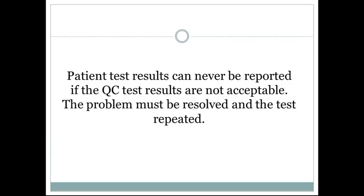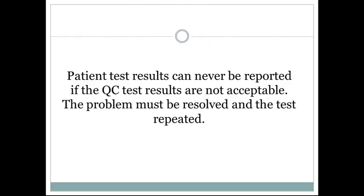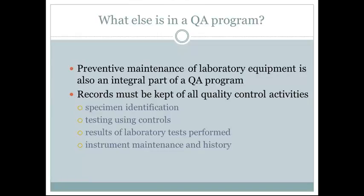Patient test results can never be reported if the QC test results are not acceptable. The problem must be resolved and the test must be repeated. Preventative maintenance of laboratory equipment is also an integral part of the QA program. Records must be kept of all quality control activities, such as specimen identification, testing using controls, results of laboratory tests performed, and instrument maintenance and history.